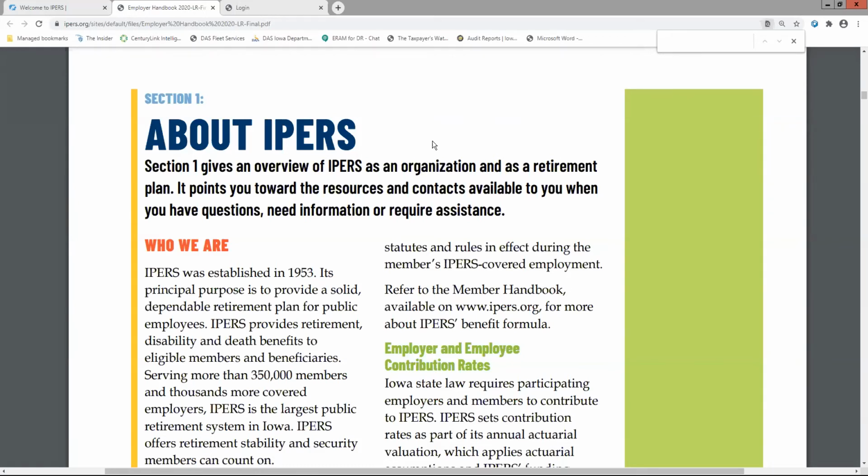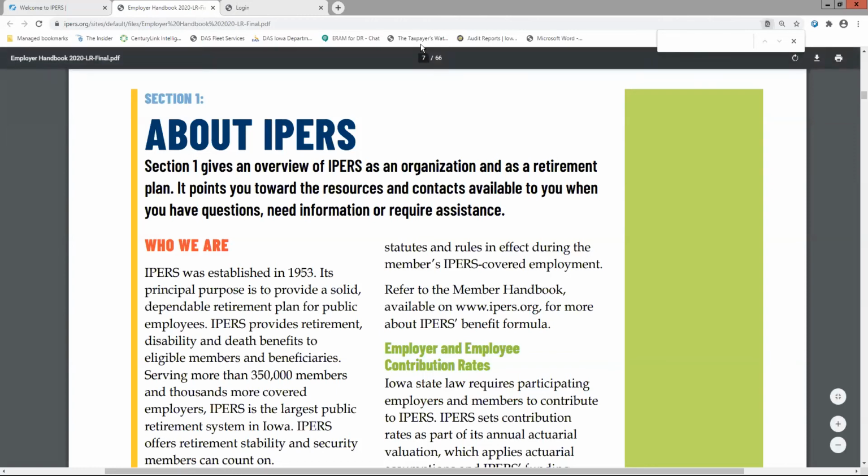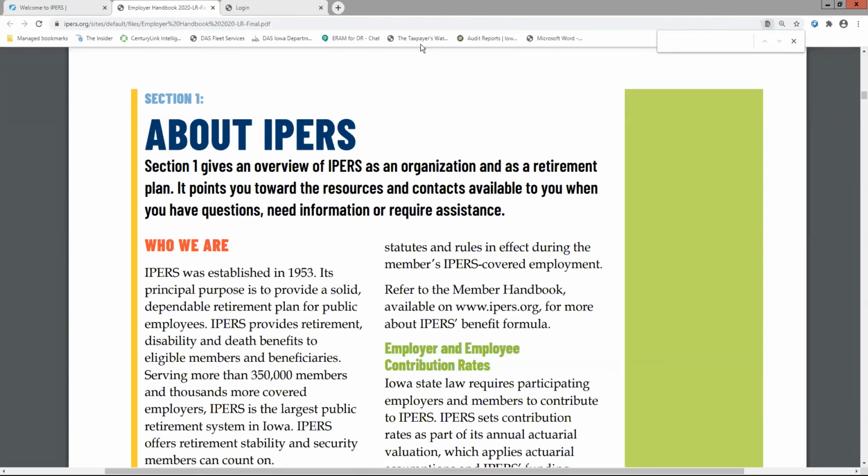IPERS sets the contribution rates based on an annual evaluation by our actuary. The annual evaluation takes place in October and is based on many factors, including how many members have retired in the past year, investment returns, age of current membership, and who could potentially retire within the next year. The rates cannot increase or decrease by more than 1% for regular class membership.